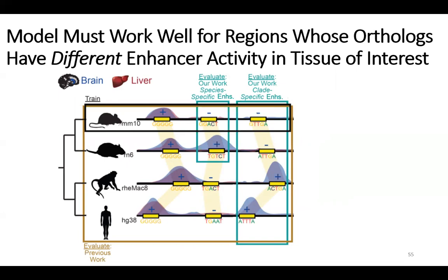Because at the end of the day, it's the regions of the genome whose enhancer activity is not always conserved that are likely to be causing differences in phenotypes. So to evaluate this, we focus on two different groups of enhancers. First, we look at what we call species-specific enhancers. These are enhancers in one species where the ortholog in another closely related species for which we have data is not an enhancer. We also looked at clade-specific enhancers.